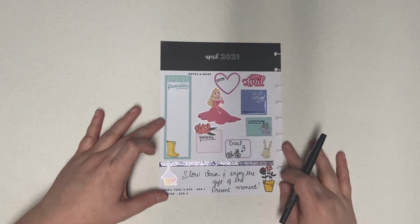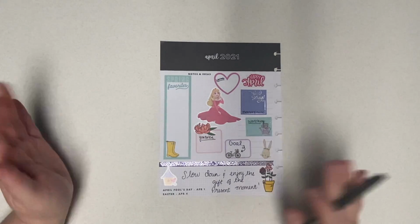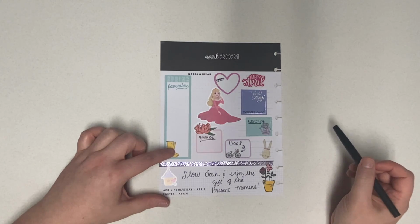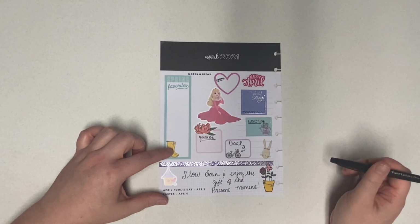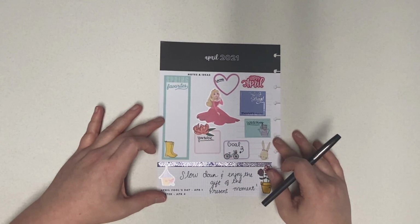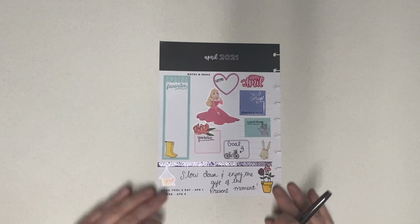Come back at the end of the month and I will try and share before May's currently what I add in and what I'm currently loving. And also check Instagram at Teach Disney Plans. I will also post that over there on Instagram. And you can see as I fill in this page.